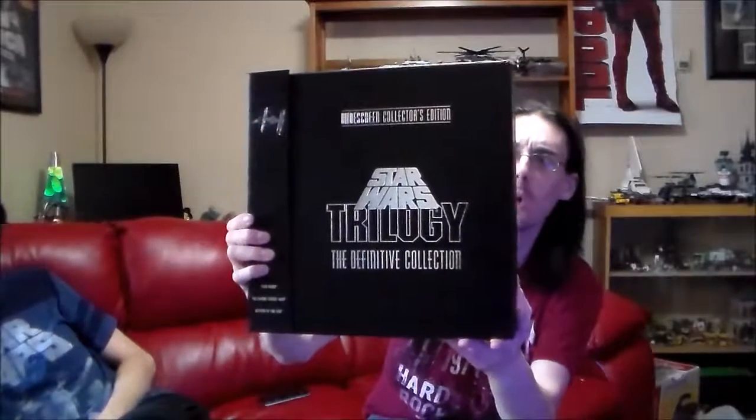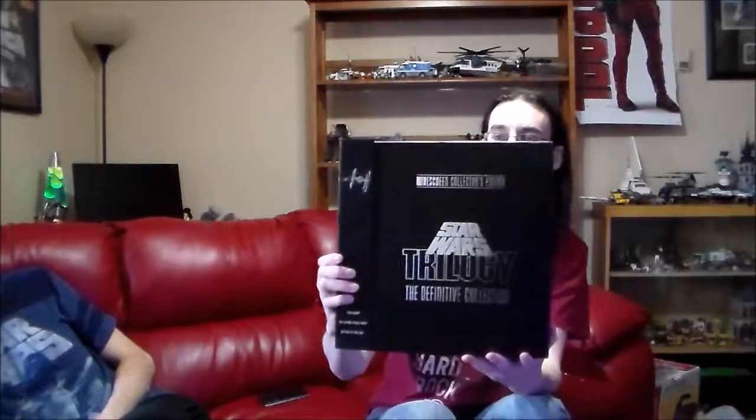So, you want to talk about this last one? That's why I invited you on. This is badass. I paid way more money than I should have for it, and I've shown this off a couple of times before. Boom! Star Wars Trilogy widescreen collector's edition Laserdisc set. The definitive edition. There's the back side of it.